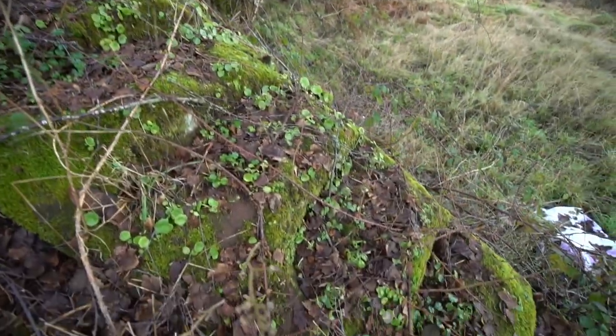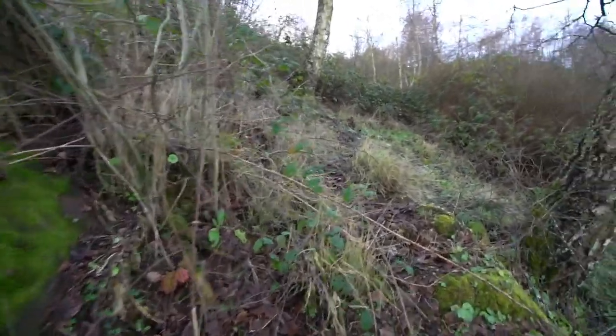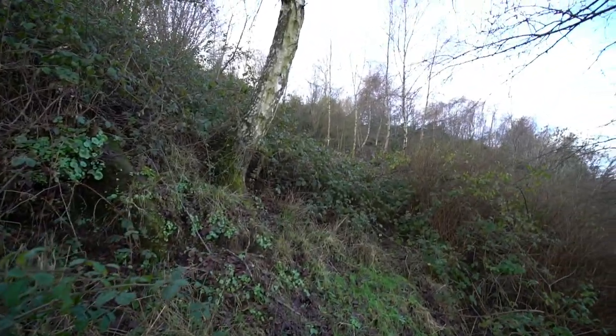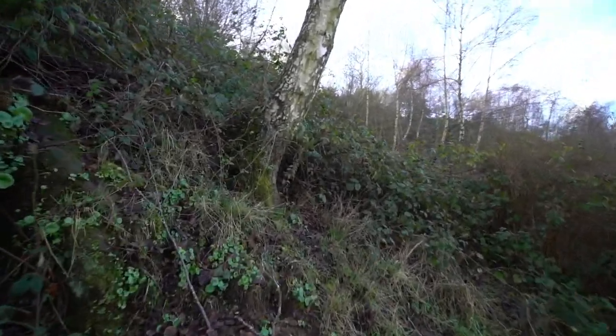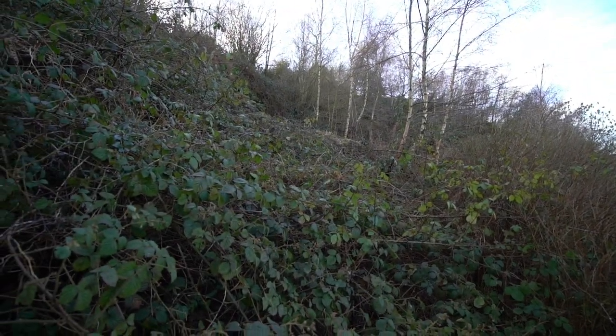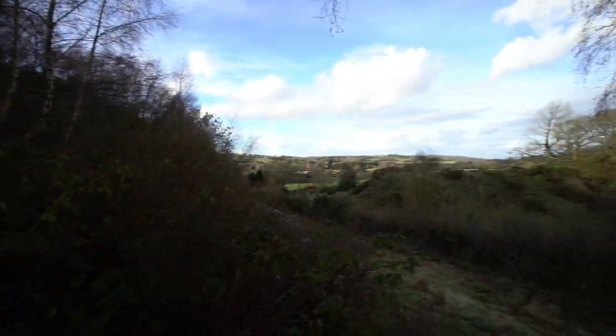Yeah, look. It's like a proper stairway, isn't it? Oh, I think it's just blocked, though. It's really grown over. That's a shame. Wow, that is the thickest amount of brambles I think I've ever seen. Oh man, you definitely can't get up there. Look at that view, though.